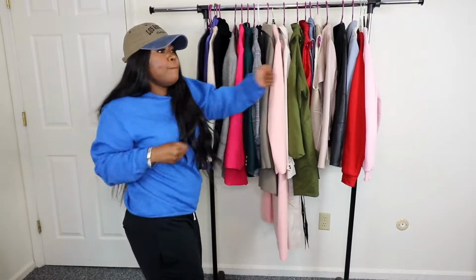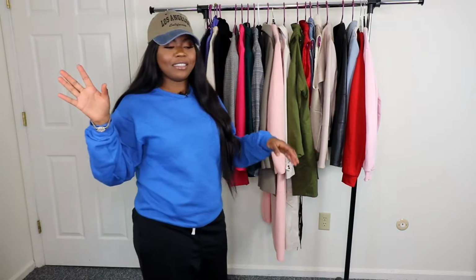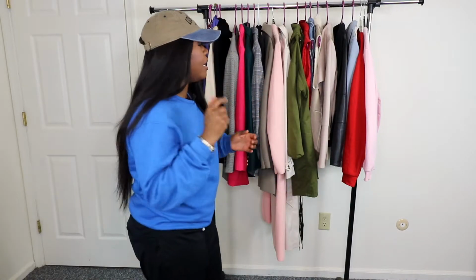My next must-have is, si tu as pas ça dans ton closet, if you don't have this in your closet, I don't know what you're doing with your life. I feel like if you are a fashionista, if you say you know fashion, you have to have this in your closet, and that's a blazer.